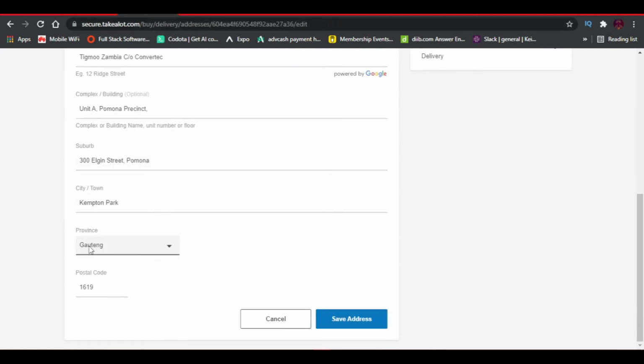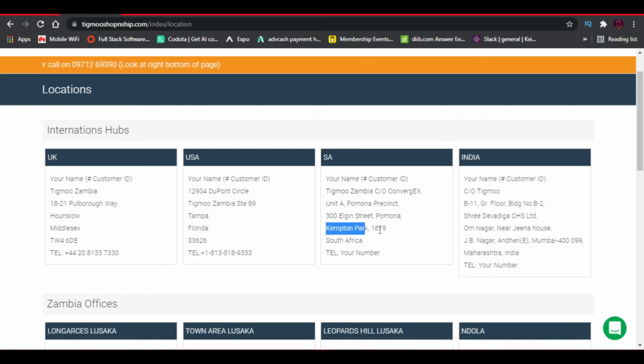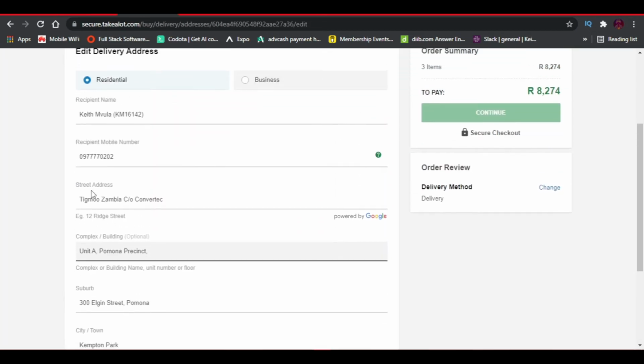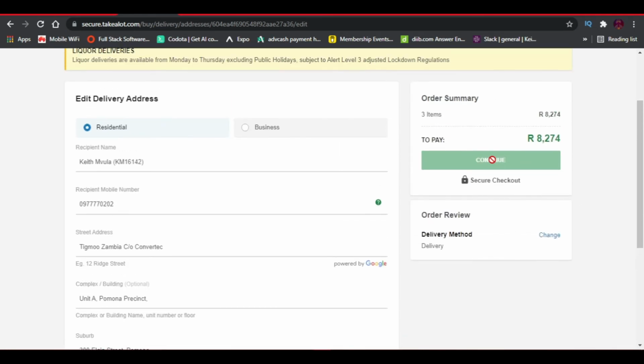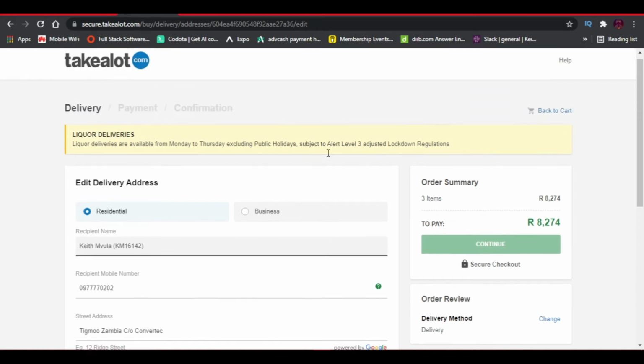Then the province: Kempton Park is found in Gauteng province. Then the postal code is this one over here, 1619. The only things you have to change are your number, your name and your user ID, and simply click on save address. When you see your address, click on continue, then you'll be required to pay. You can pay using your Visa card. So this is how you buy something on Takealot.